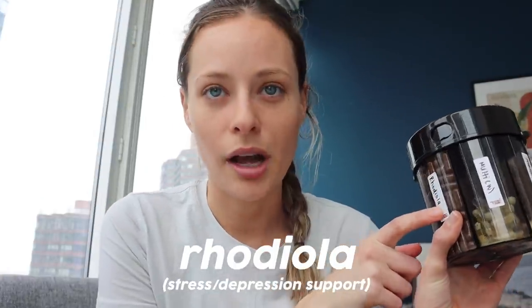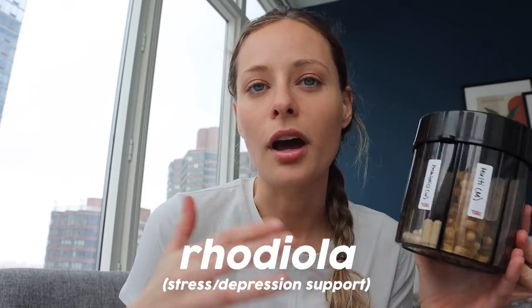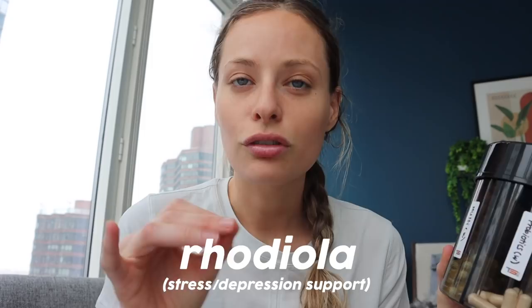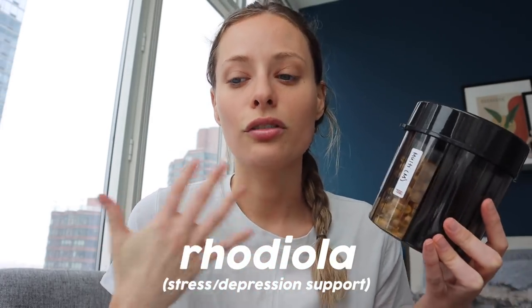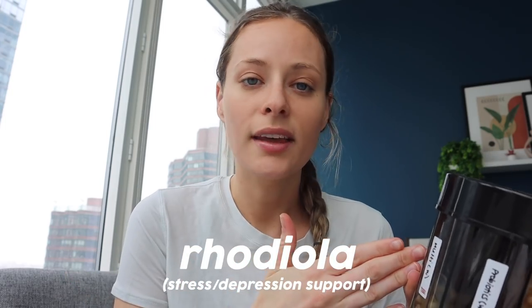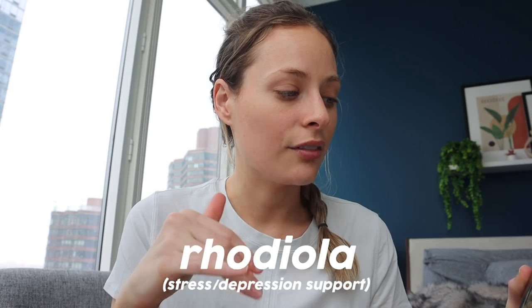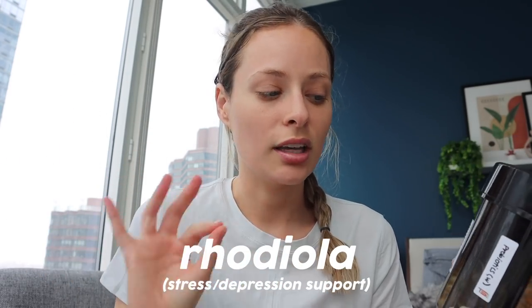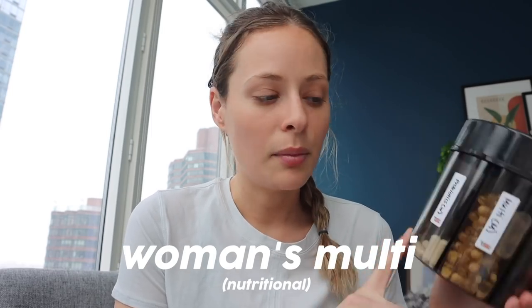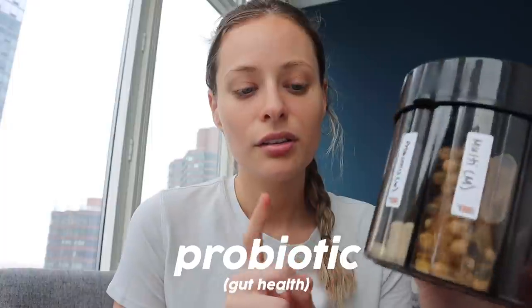Rhodiola, I don't know how to pronounce it, but apparently if you take it every day, it won't have the same benefits, like your body will get used to it, but it's a huge stress support. And whenever I'm feeling so stressed out or just emotionally overwhelmed, I'll take one of these and it really helps stabilize my mood. But I try not to take it every day just because, like I said, the more you take it, the more your body gets used to it. I take a multivitamin, I use Ritual Women, and then I'll take a probiotic for women. So those are my crazy amount of supplements.